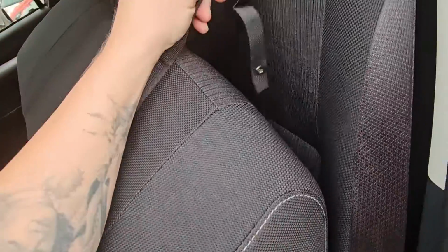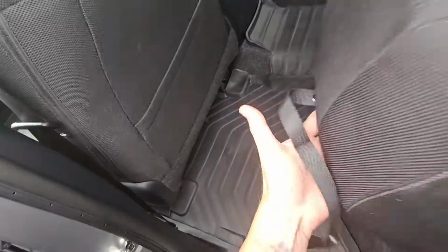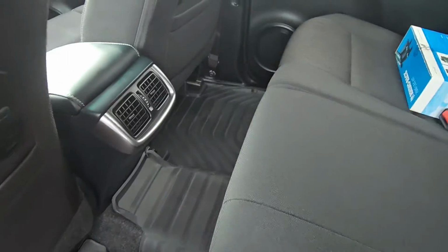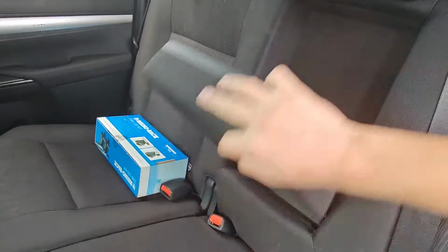These have actually got a little button so they can loop around there to keep that seat up. So if you want to use these as like store fridges and that kind of thing in here, it makes it a lot easier to do so. Obviously aircon vents all through the back. Lug vent separated there in the middle with the cup holders and whatnot.